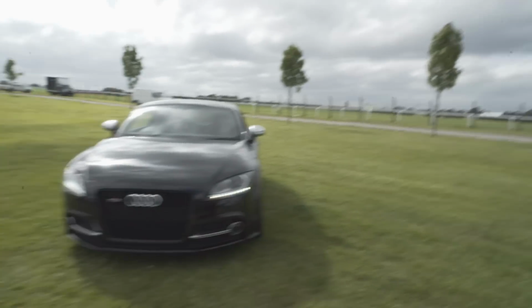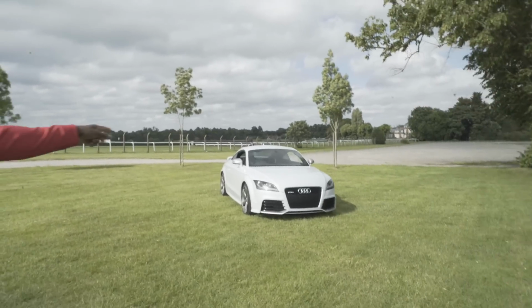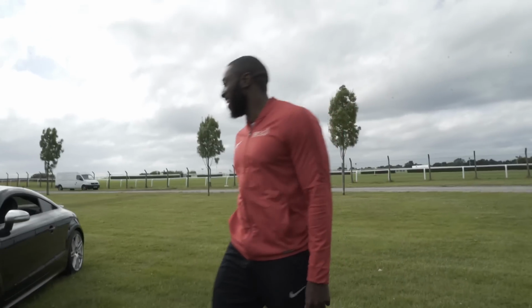So, yeah, what? Black TTS? Yeah, black TTS, and then you got the Suzuka Grey RS. Cool. So, you own both of these cars, yeah? Yes, I own both of them. This is my fourth TT. Fourth TT? I love TTs.